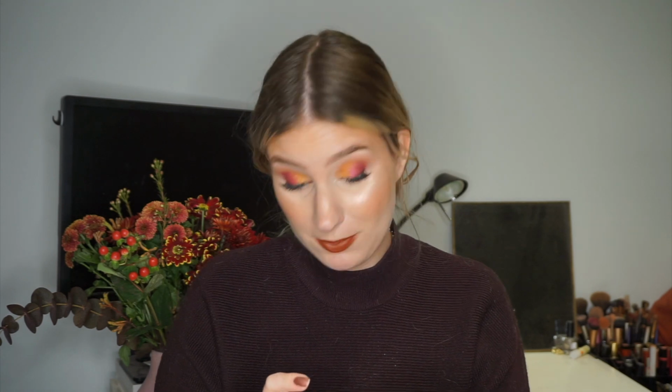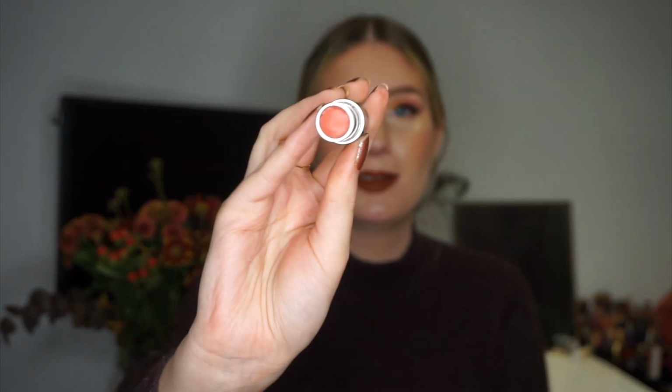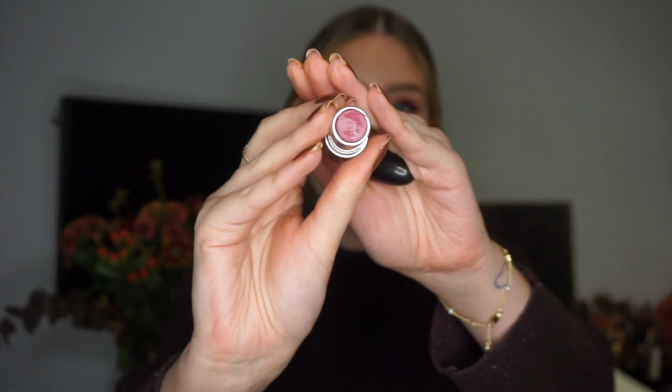Then the last 2 products are both very exciting, because they're both MAC products. We have actually both of them luster finishes. The first one was the shade Sea Sheer, which was a beautiful kind of burnt orange shade, and then the second one was Plumful, which was more of a plummy shade, as you can see.